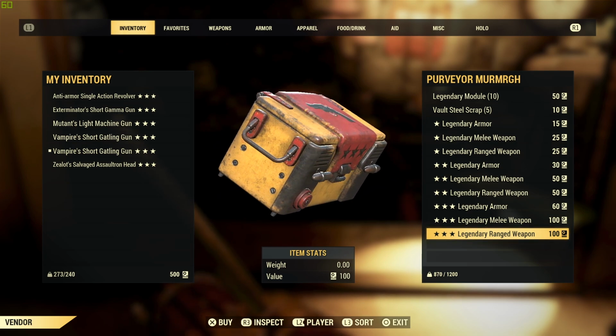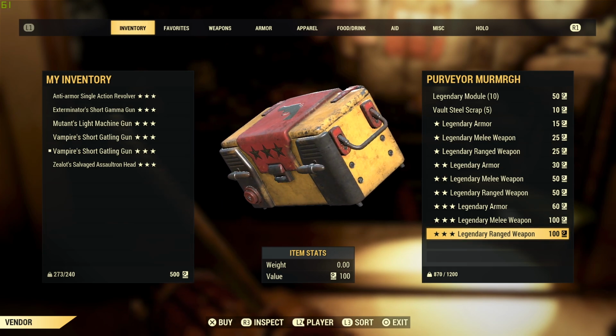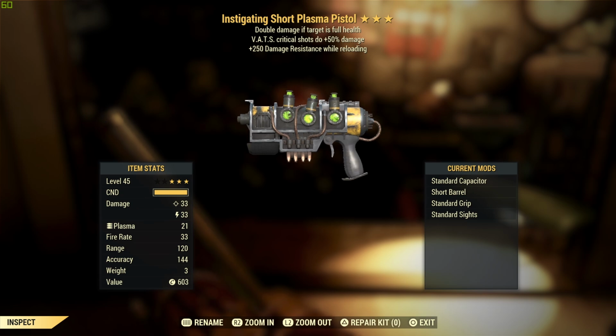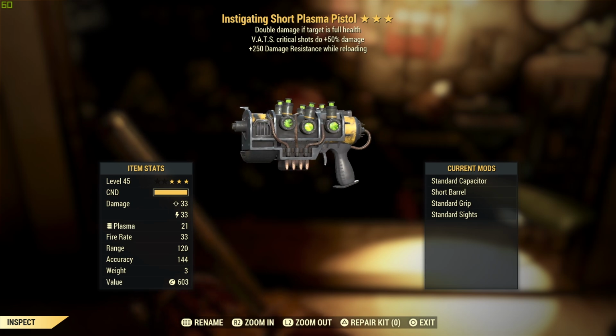We'll go in now. We've got 500 left. We're halfway through on this second character. Hopefully we can get a god roll in these 5. Boom. Instigating short plasma pistol. VATS critical shots doing plus 50% damage is always nice. Plus 250 damage resistance while reloading seems to be a very common theme at the moment. And obviously the main effect of the gun is the double damage if your target is full health.